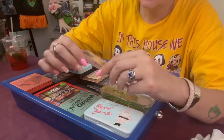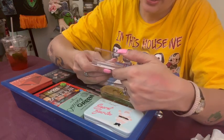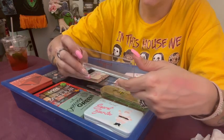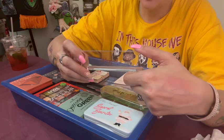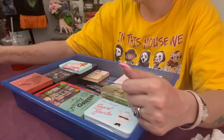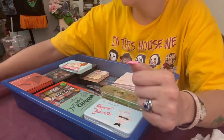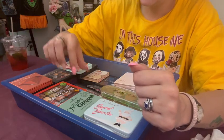Pink lips. Again, this is a 5-pan. It's brand new. I've never used it. I have some ColourPop ones that I like. This one, again, I haven't touched it, so that can go. Let me start a declutter pile for eyeshadow and then I can show you at the end.